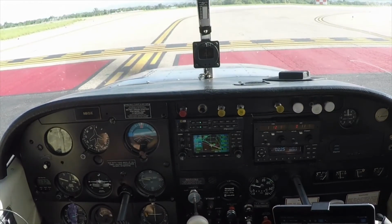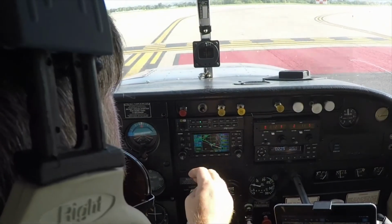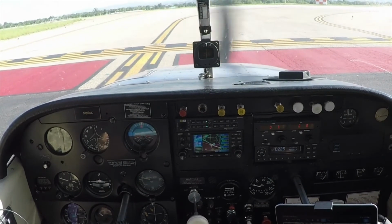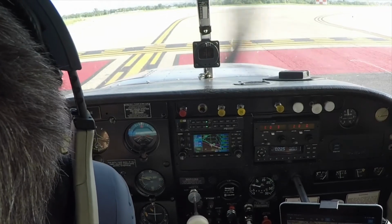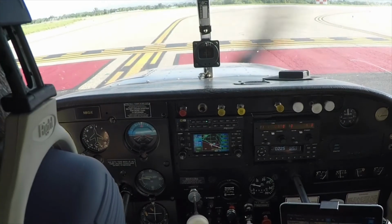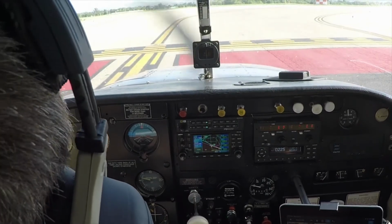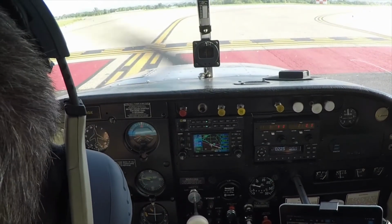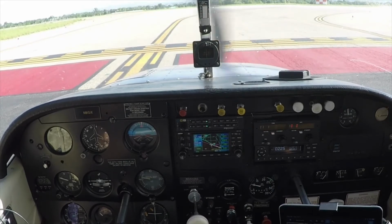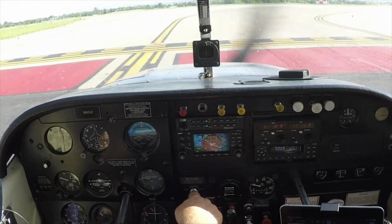Boise ground, Skyhawk 8101 X-ray, holding short, runway 10 right. Contact tower. Over to tower, thank you. Boise tower, Skyhawk 8101 X-ray, holding short, runway 10 right. Skyhawk 01 X-ray, Boise tower, say request. Departure out to the west to return to Caldwell, please. Skyhawk 01 X-ray, roger, runway 10 right, cleared for takeoff, the wind's 250 at 4. Cleared for takeoff, runway 10 right, Skyhawk 8101 X-ray.